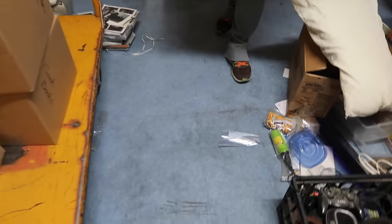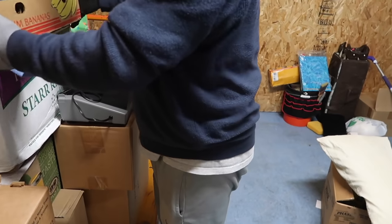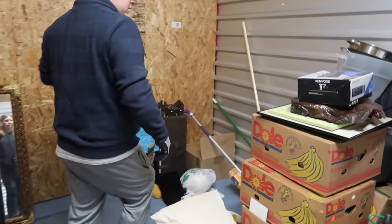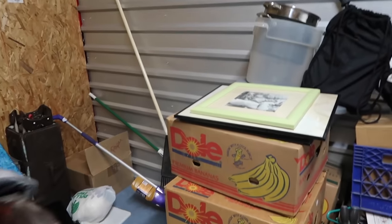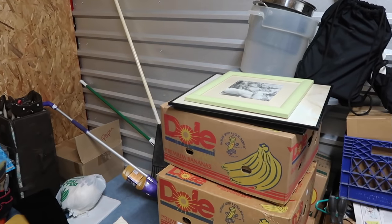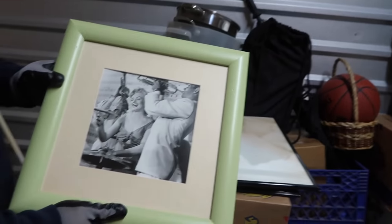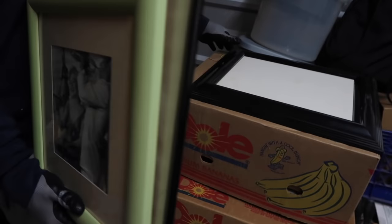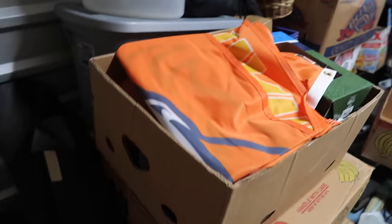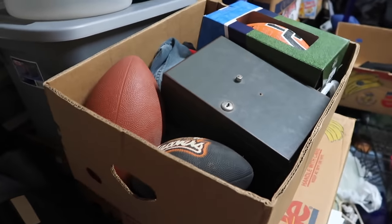And we have some kitchen stuff here. So, all right, let's move on here. We kind of went through a little bit of this stuff at the beginning. Marilyn Monroe. Yes, it's got a lot of them. Let's see if I can do this with one hand. Yeah! Look at this one hand. I can do this.